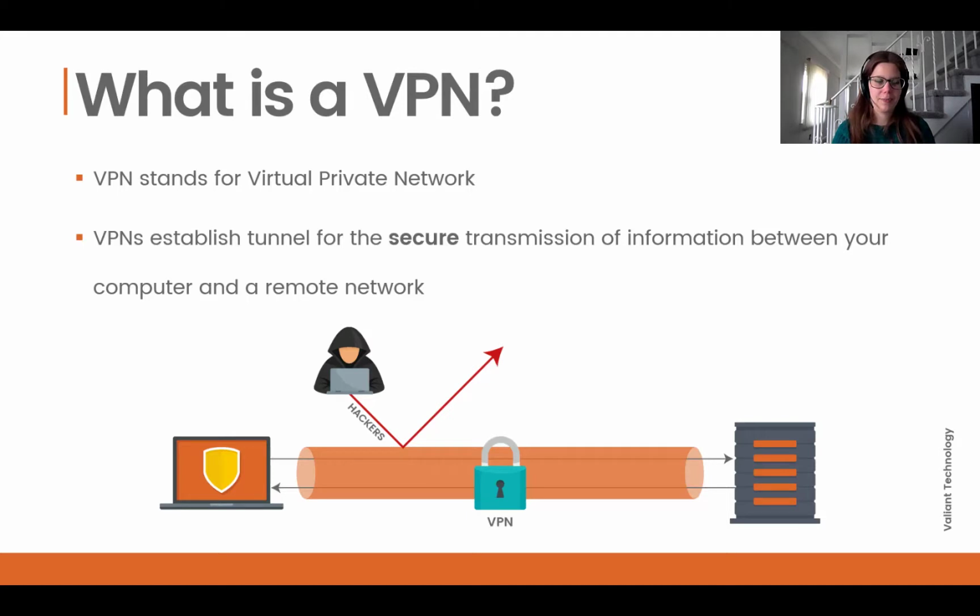So what is a VPN? Basically, it's a private tunnel connecting users to their office network and the server. It's a very secure way to connect, but it can be slow at times. And we've already received a couple of service-related requests about things regarding the VPN connections.